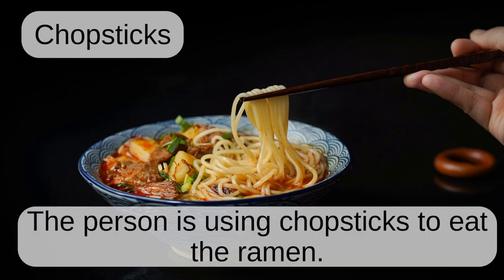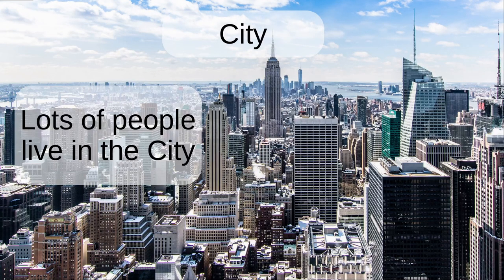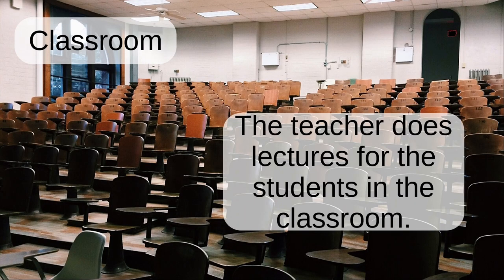Chopsticks. The person is using chopsticks to eat the ramen. City. Lots of people live in the city. Classroom. The teacher does lectures for the students in the classroom.